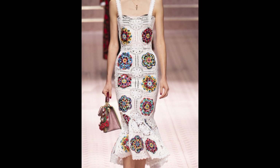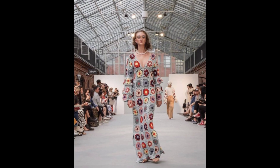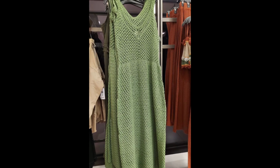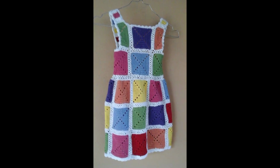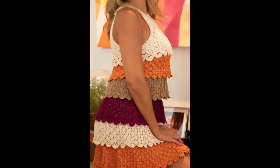It has a design in black, blue, and yellow, and you can carry it with different things like jeans and shorts, unique pants. It has small shells, okay. Crochet amazing things, so amazing.